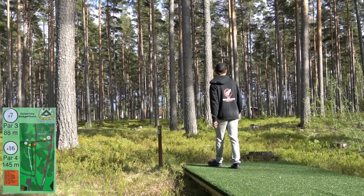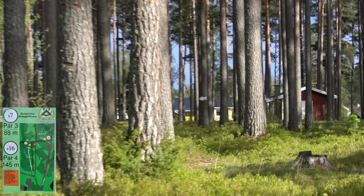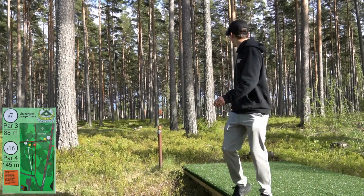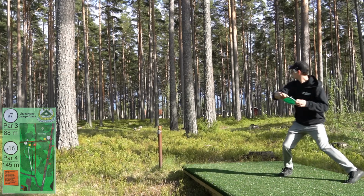And we're back here. 145 meter par 4. Basket is like, yeah, I can see it. It's right there. But we have a Mando that we have to go on the left side over there. So first shot, push through and get yourself a straight approach. I'm going full send here. Let's go to Elva. Hope that it's as flippy as I think it is.